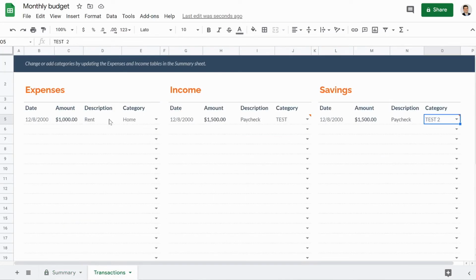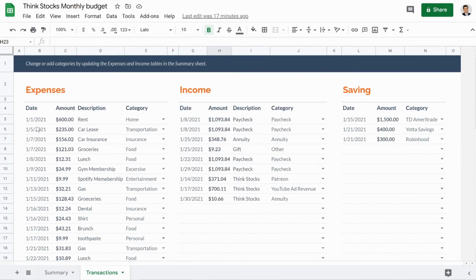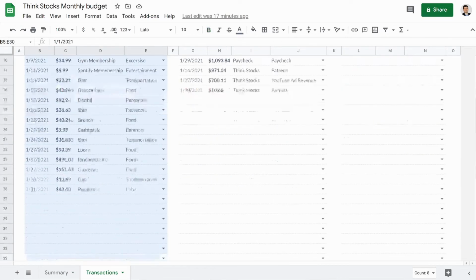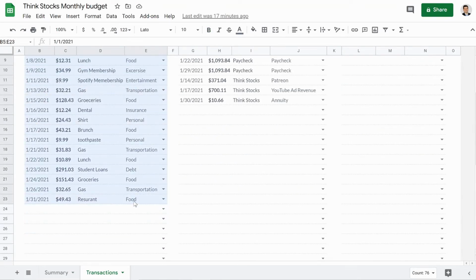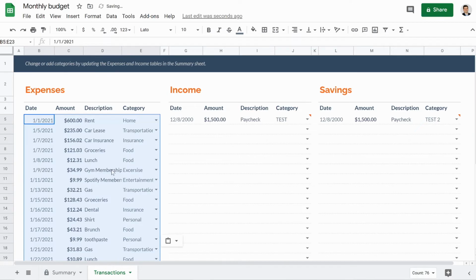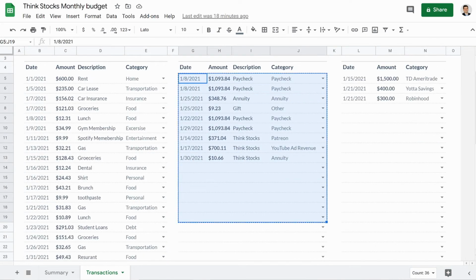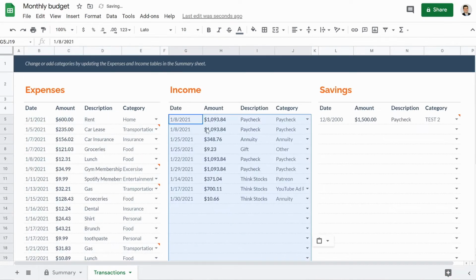Now for the transactions, I'm going to copy and paste again because it'd be silly for you guys to just watch me input all of this. But here is all of my transactions. So I'm going to hit Control C, go over here, Control V. So that's all in. Then go over here, Control C, Control V.